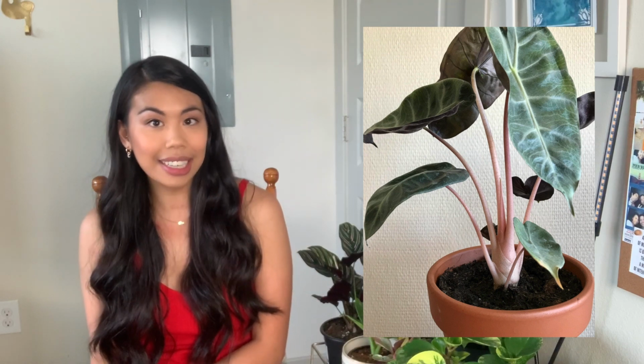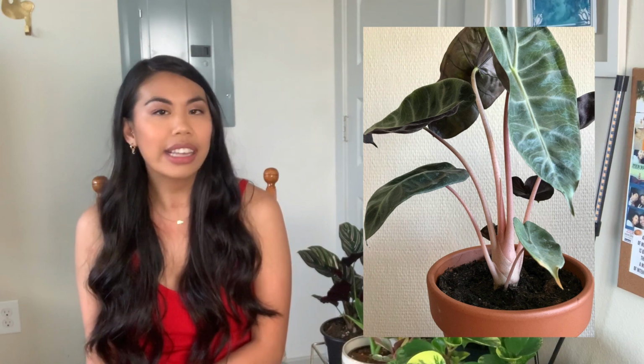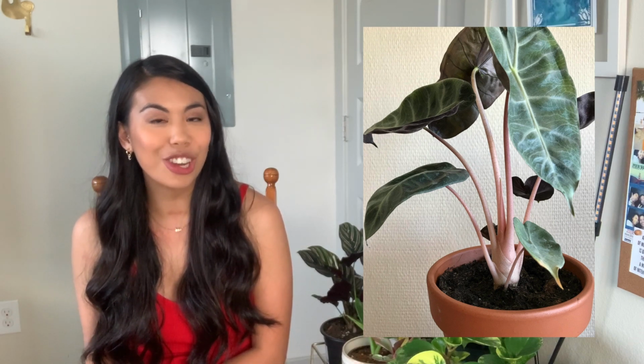so this is absolutely a perfect fit of a plant that I would love in my collection. I have searched around a little bit online to see if this plant is available, and I have seen a few retailers on Etsy selling this plant, so it's not too hard at all to get a hold of an Alocasia pink dragon, and I foresee myself having this pretty soon in my collection.